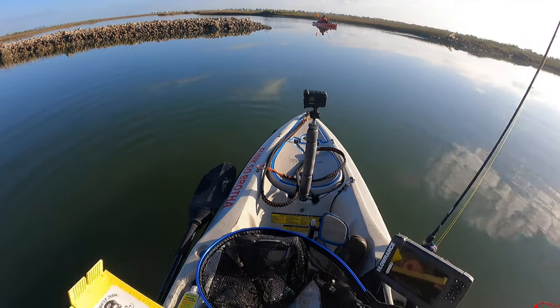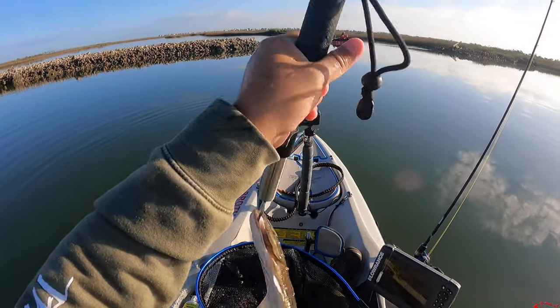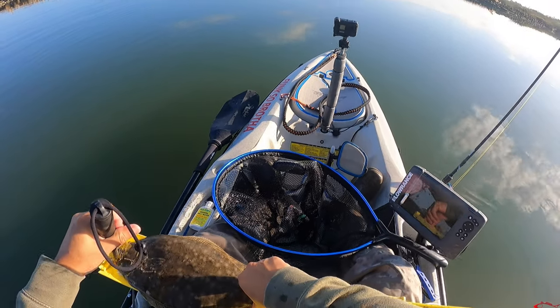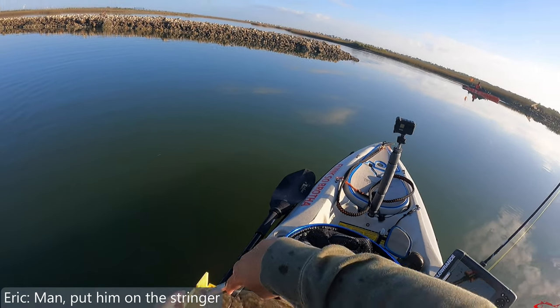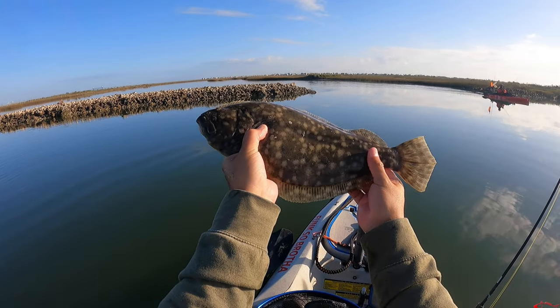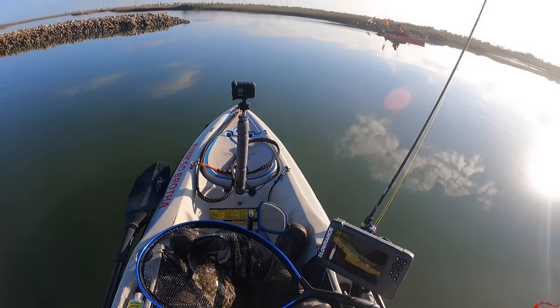With that board, we'll take a look. We'll see. Might just be a small female or big male. Which one are you? 16 and a quarter. Man, I don't have one. I got one. 16 and a quarter. Nice little thickness to them. I think Eric's gonna harvest this one.